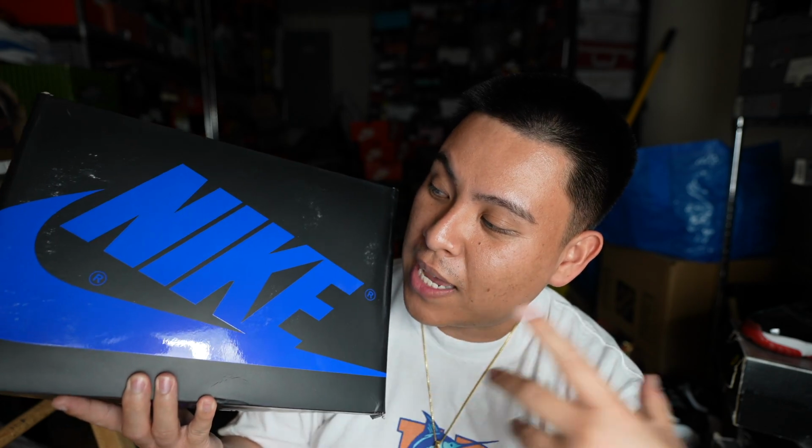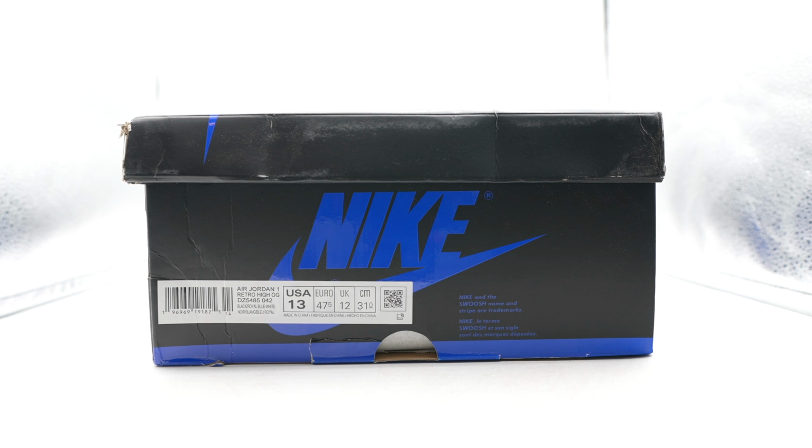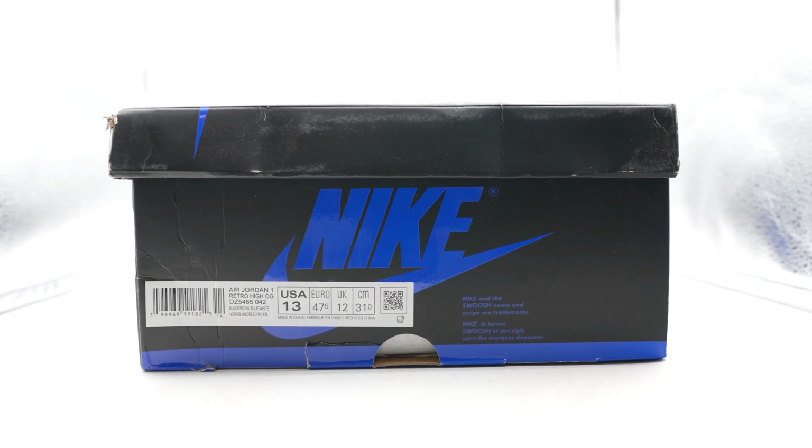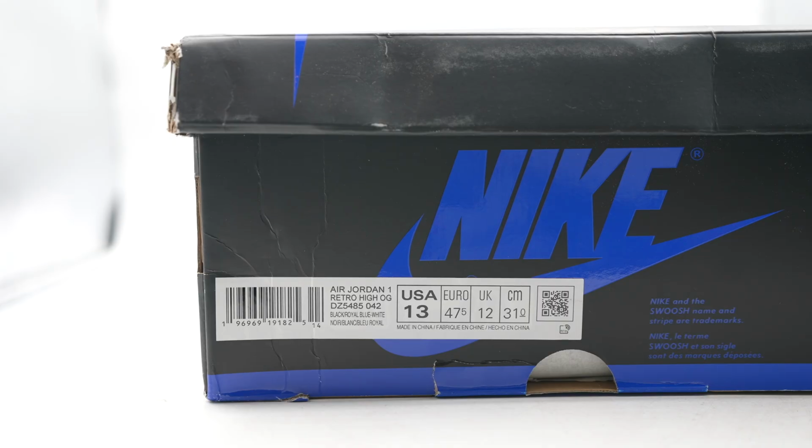Starting off with the box, we have a black and blue Nike Air Jordan 1 box. This is the first time I've ever seen it with this blue colorway. I believe retail price is going to be $180, and the colorway reads black, royal blue, and white.